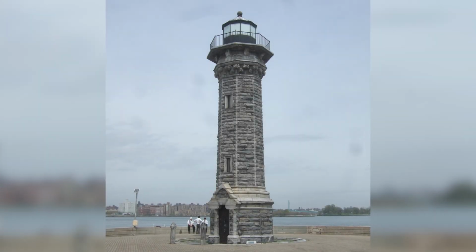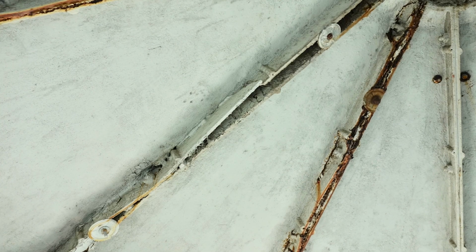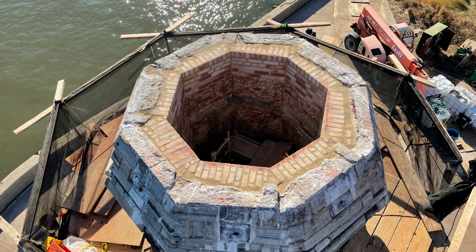When I had first gotten here, the concrete was falling off in chunks. Cast iron was splitting apart. It was in very poor condition, to the point that we had to put barricades so people would not get close to it.